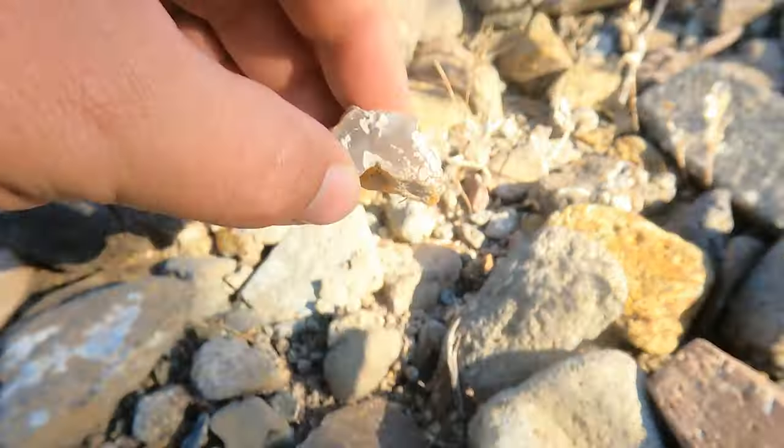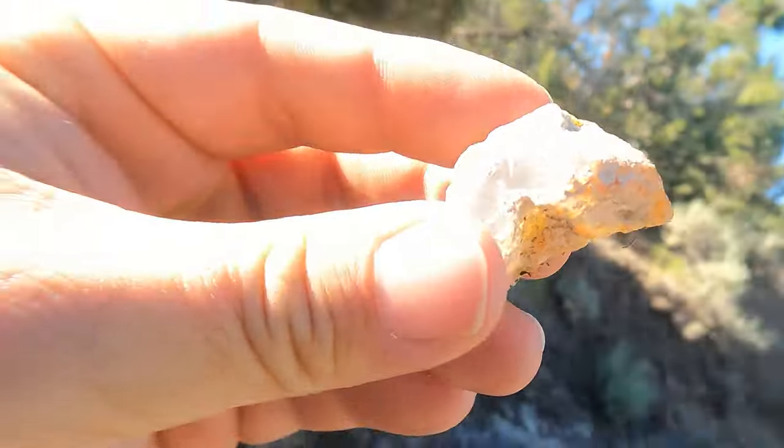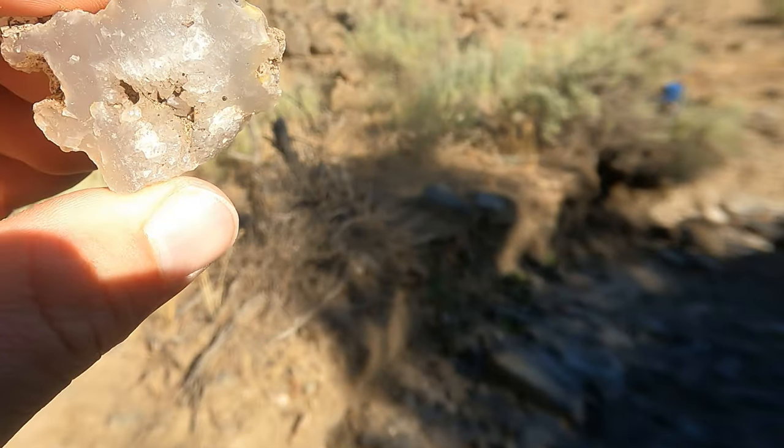Ooh, I see something glowing under this rock. Yeah, it's a little piece. See some light coming through it a little bit. It's fairly clear. I think I see something right here. Oh yeah, it's got a crystal pocket in the middle. There you go, some quartz.